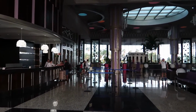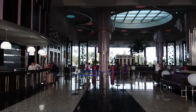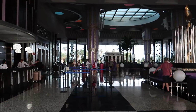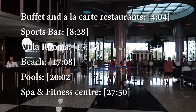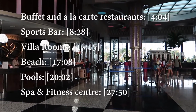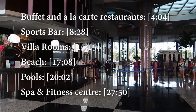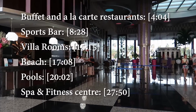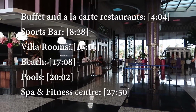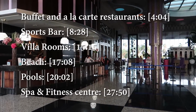And basically I'm just going to give you a couple little shortcuts to go to while you're in the main lobby. I'm going to put timestamps in the video as well. So you guys could just go down into the description and click the timestamp for different areas that you want to actually see if you just want to see those areas. So for example, there'll be a pool one, a beach one, restaurant, so on and so forth.